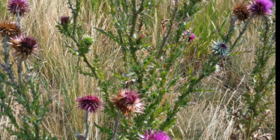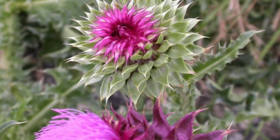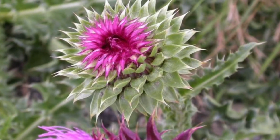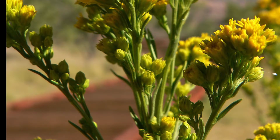Introducing the visiting competitor. Coming all the way from Eurasia, this biennial Asteraceae species stands 6 feet tall with brilliant purple flowers. This plant might nod off, but is a force to be reckoned with because of its spiny leaves. Here is Musk Thistle, Carduus nutans.